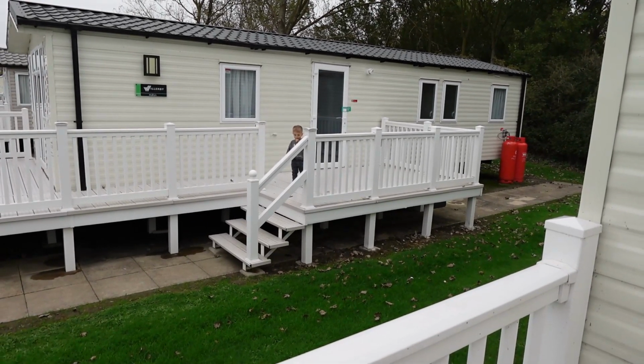Jackson trying to steal somebody else's caravan. Jackson, you want to come and open the door? Come on then, go.